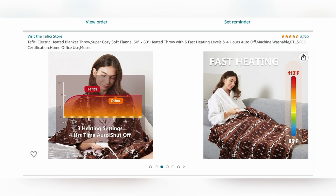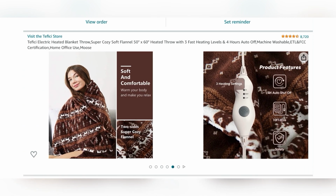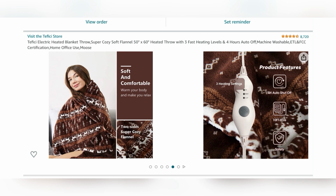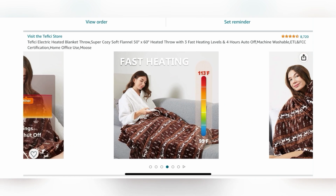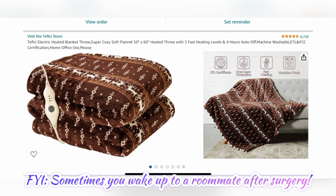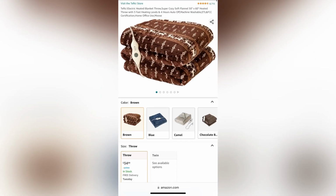I preferred this one because it is an electric blanket, and I'm a person that gets cold very easily. However, in Duran's clinic, they do give you a blanket. It is a fairly thin blanket, so if you are a person that gets cold easily, you may want to have another blanket in your overnight bag. Also, if you have a roommate that is very hot and wants to have the air conditioner blasting, you don't want to be freezing to death. So I recommend this one, but really this is an if-you-want-to kind of situation.